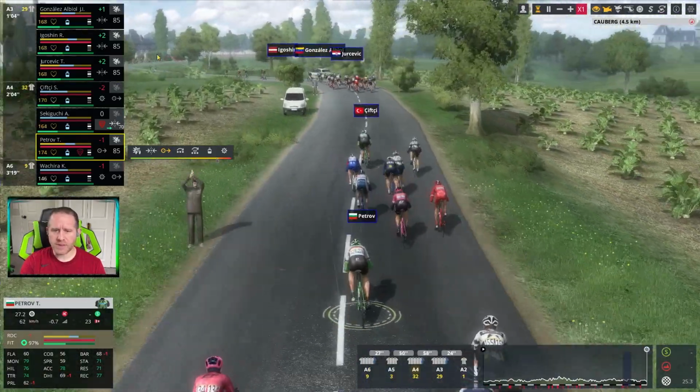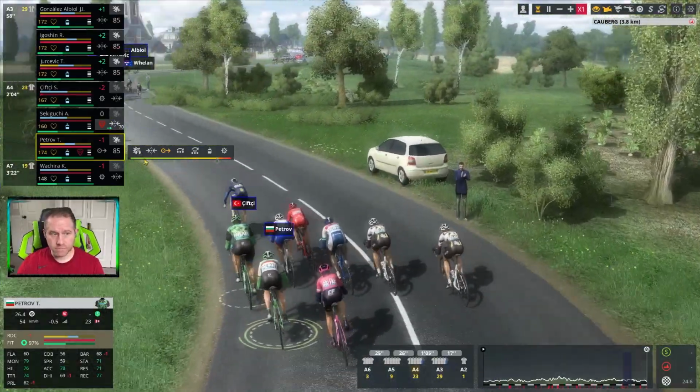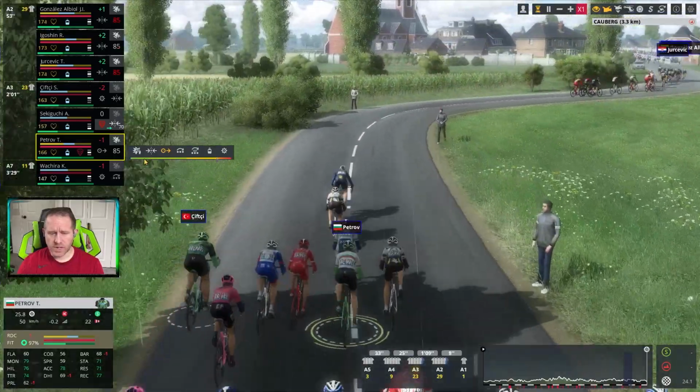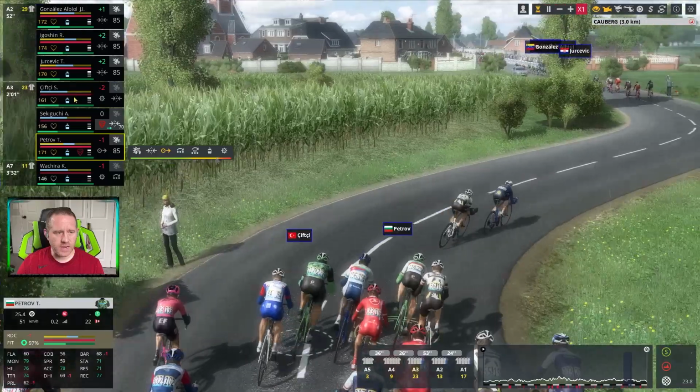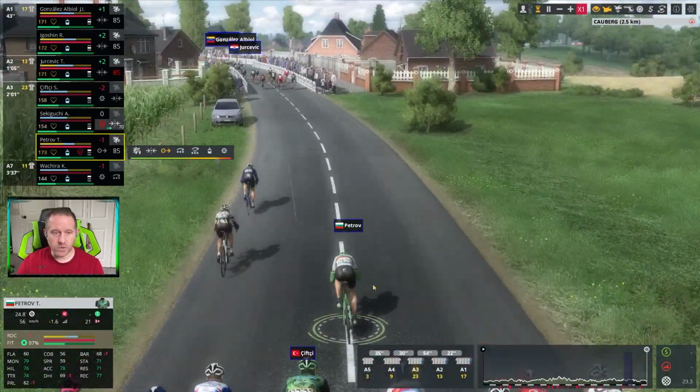Petrov with the 79 mountain, 76 hills should not have drifted that far back and be this low on energy. Let's see if we can't get him back up there. Sifsy's got nothing left in the tank though, so this is Petrov just kind of making the move.